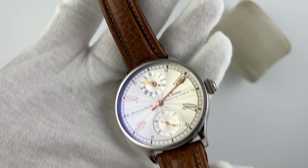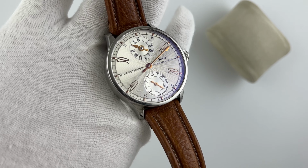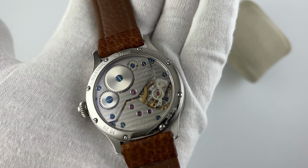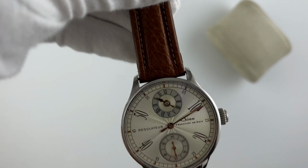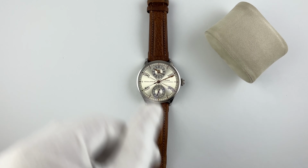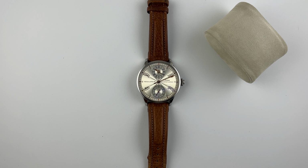Overall, the Sinn 6100 Classic Regulateur Silver is a watch that embodies Swiss quality, reliability, and sophisticated style. They are ideal for modern men who appreciate high quality and elegance in every detail.